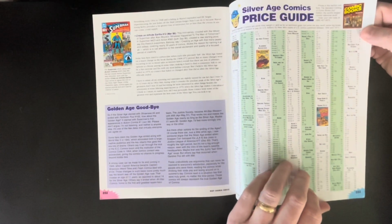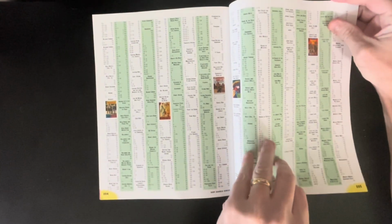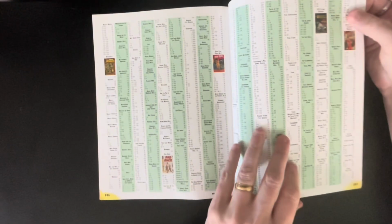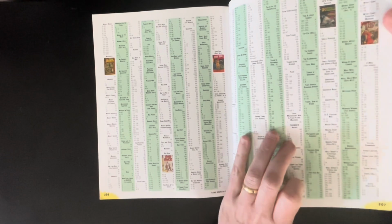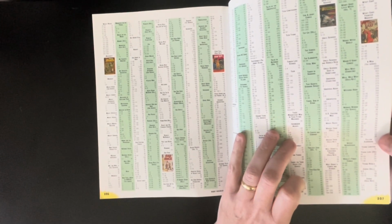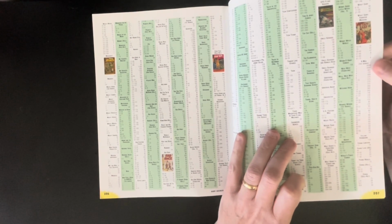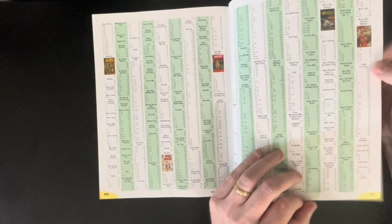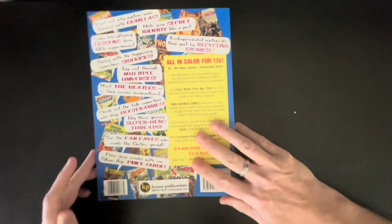Nice little price guide here. These prices are probably way out of date. Let me see what they've got going for X-Men, because that's the one that I always can kind of say. So right here, it even only goes up to issue 70. So maybe that's when the Silver Age ended. But number 1, 6,500, that's a little off, I'd say. So, a little off.